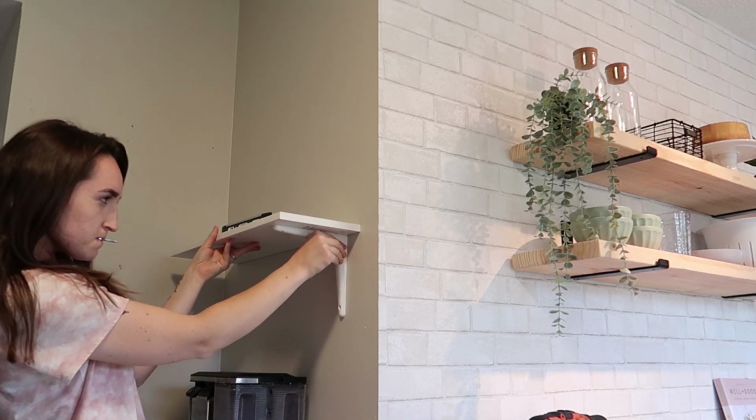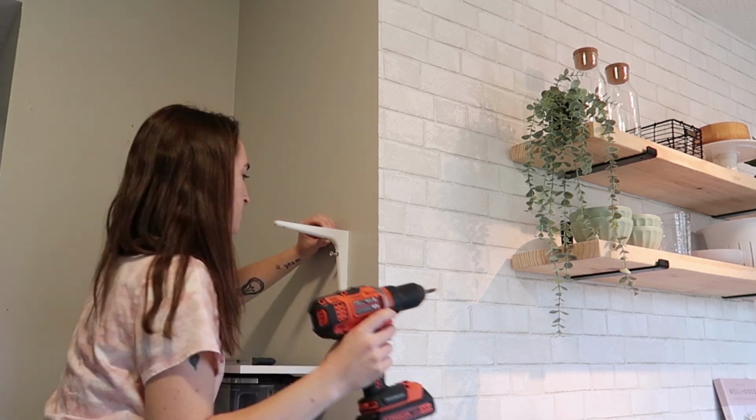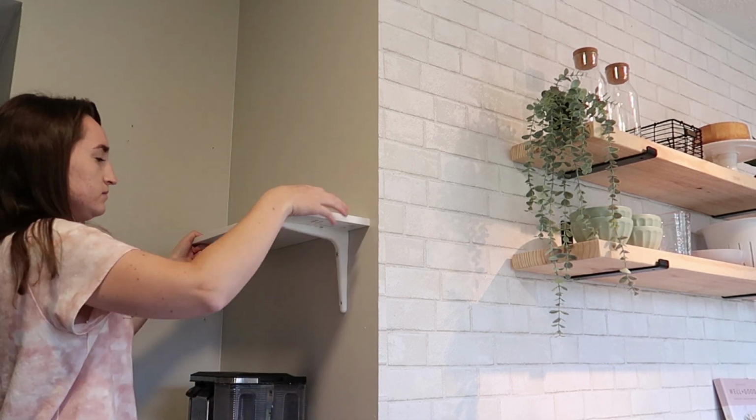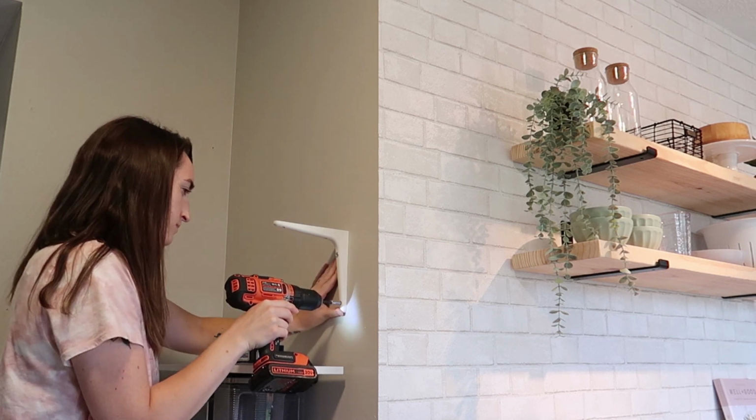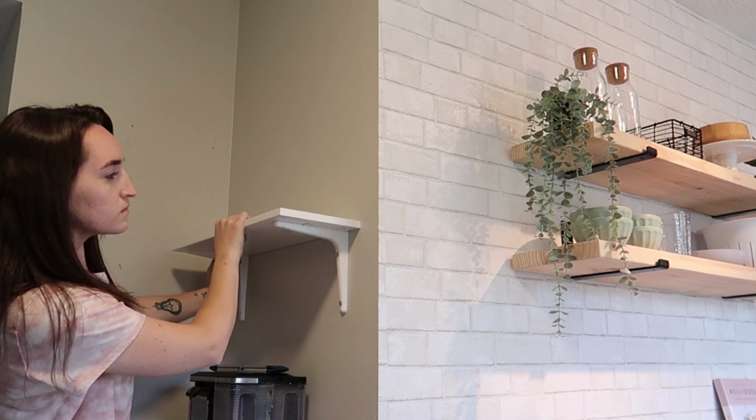Honestly guys, sometimes you just have to hang it up on the wall to see if you like it. You just need to play around with things sometimes. I follow someone on Instagram who always says it's just a nail in the wall, it's just a hole. Don't be afraid to put the nail in the wall. Unless you're renting, then maybe look into command strips.